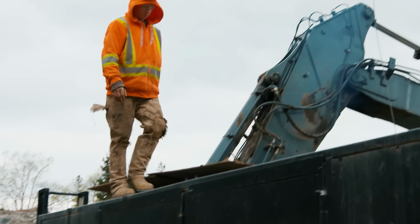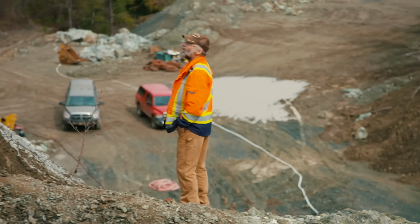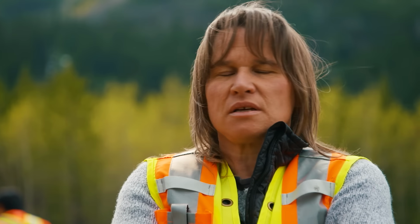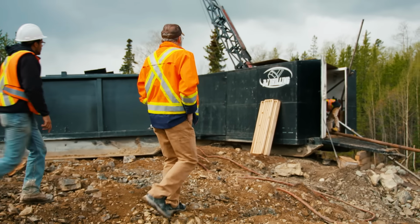So where's the next one? Building the pad right out there. Right there? Yeah. But this is your baby. This is what you always thought was the best opportunity. I want to see what's in that rock. Our investors are coming in 3 days. Not much time to prove ourselves.